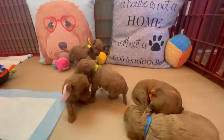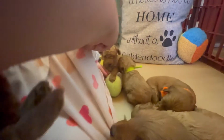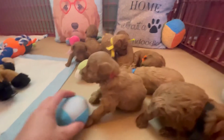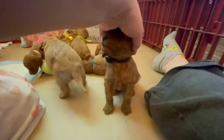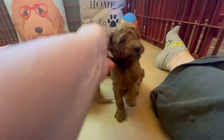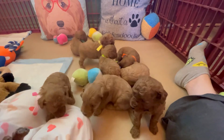Should we give them to the green puppy? Here's a green ball for green puppy, and give this to the other green. Over there. See that green over there? Yeah, there you go. Good job. We'll give blue to blue. We don't have any orange. See, there's no teeth. We are just tiny little teddy bears.